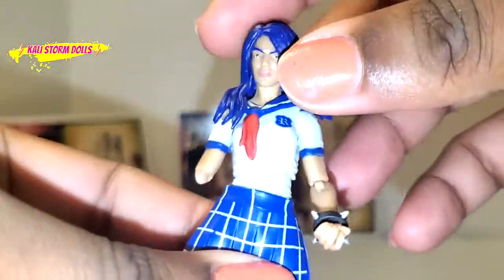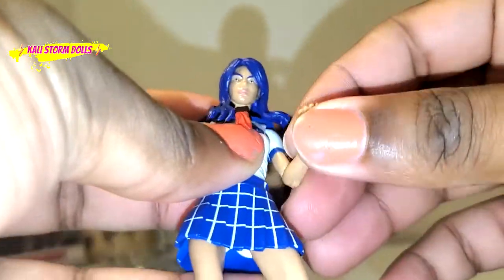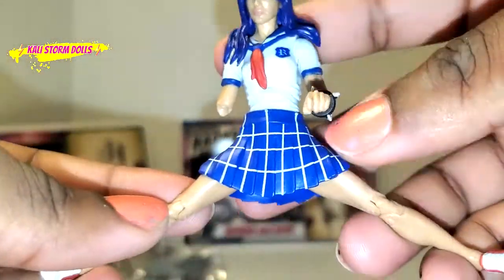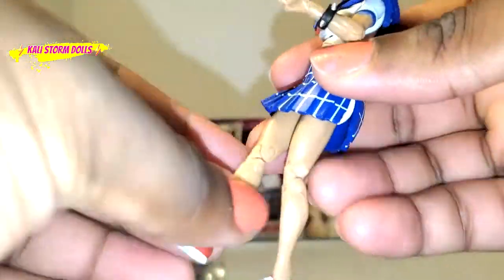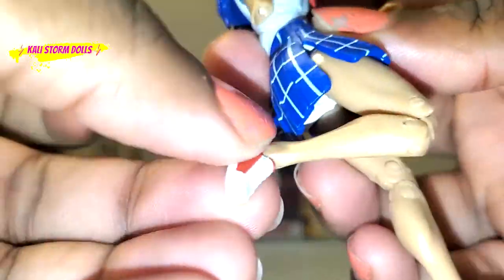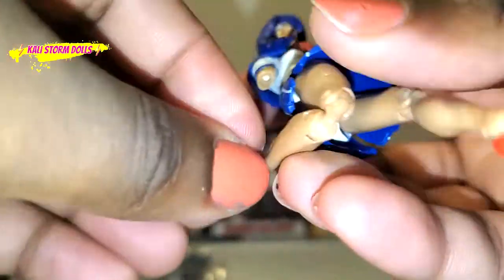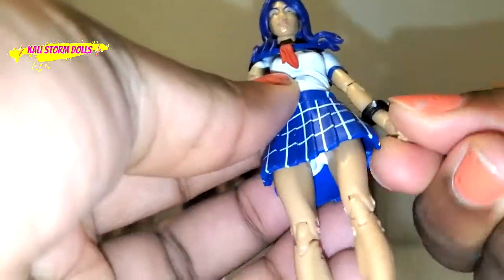But basically, she also has abdomen crunch. They have shoulder articulations just a little tight. They do have an arm bend. They have the wrist swivel, and I don't think they have a bend, but they have the swivel. They have leg articulation, so she can kick out this far. She can kick forward, but not really back. They do have the double bend in the knee, and they also have the ankle articulation, but it's just a little stiff right now. But yeah, see, kind of like that. So the range of articulation is nice. You just want to make sure, don't do what I did. Make sure that you take your time. And actually, let me see if I have any glue.